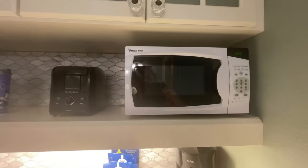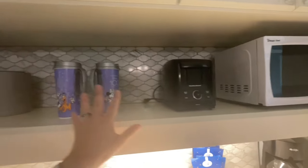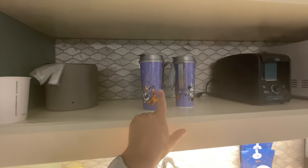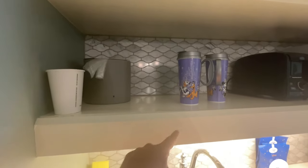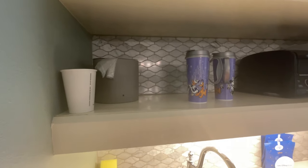The studio kitchenette comes with a microwave oven. You've got a toaster. The refillable mugs do not come with your room. You can grab them from the deli. They're $21.99 each, and you can refill as much soda and hot drinks as you want for the duration of your stay, up to 14 nights.